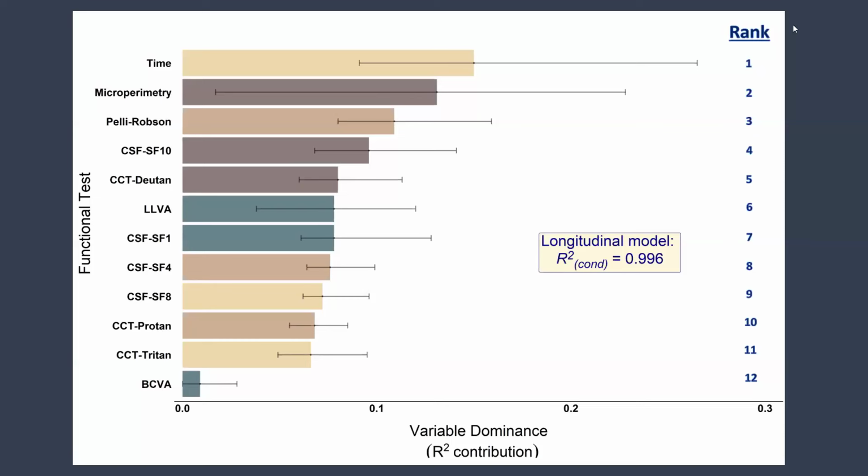But this is where the FDA are really keen on BCVA, because it's visual acuity, which is pretty much what they use for glaucoma and lots of other clinical trials.